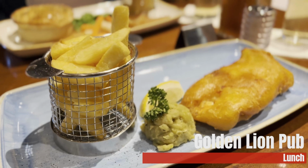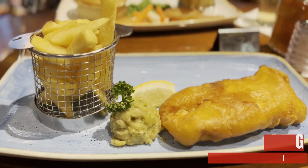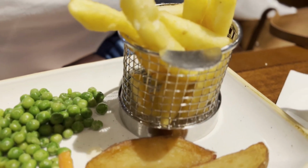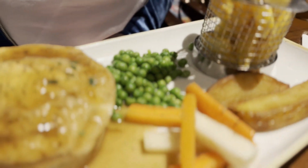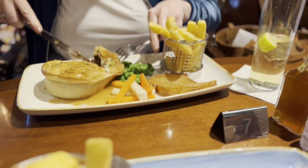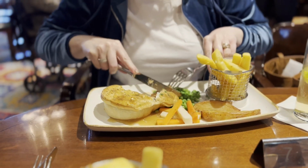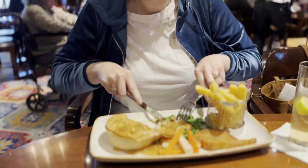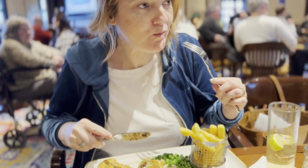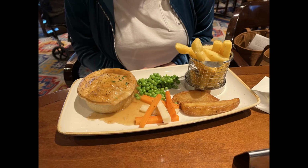One of the other popular venues for people to eat is the Golden Lion pub, which is very much like a traditional British pub. It's not like some of the other, I'll use pubs in quotation marks, on things like Royal, and they just feel like, not really a pub. This genuinely felt like a pub. It did feel like a pub, down to the carpet and the chairs, and it has very pub grub.